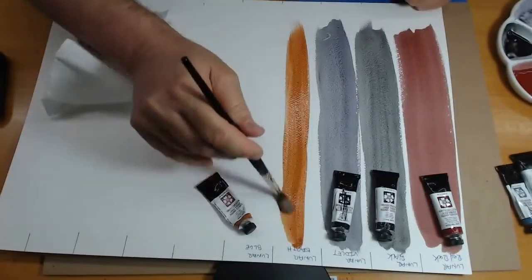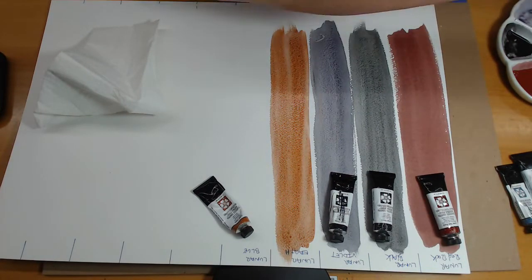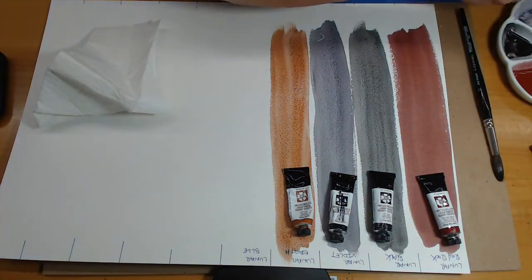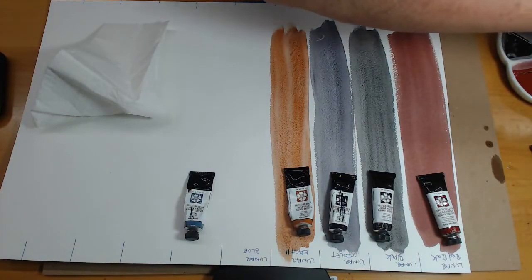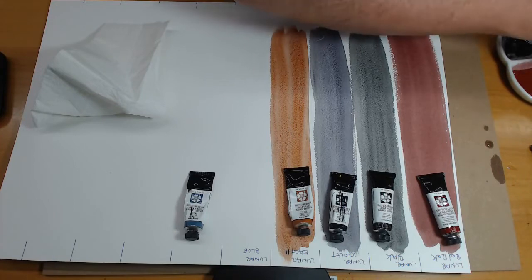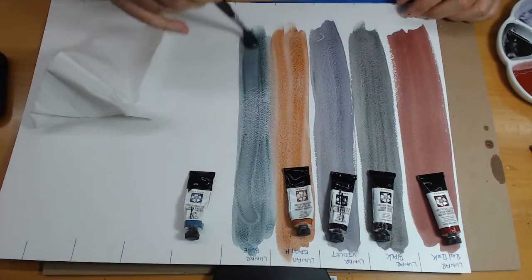This is the lunar earth. So that's lunar earth. And then the last one will be lunar blue. Then we'll mix them up with some yellow. Let's see how they behave. Lunar blue. Oh, got some of the lunar earth in there. But there's the lunar blue.